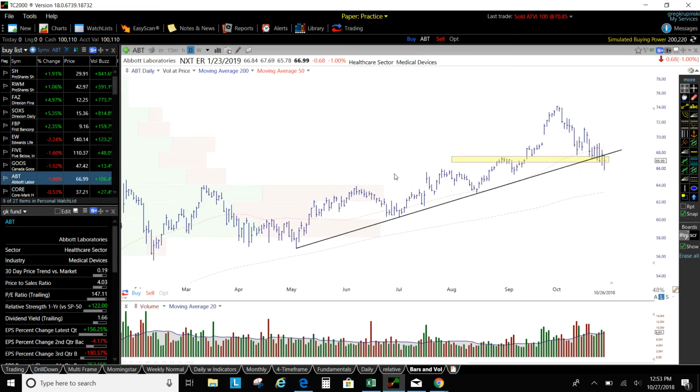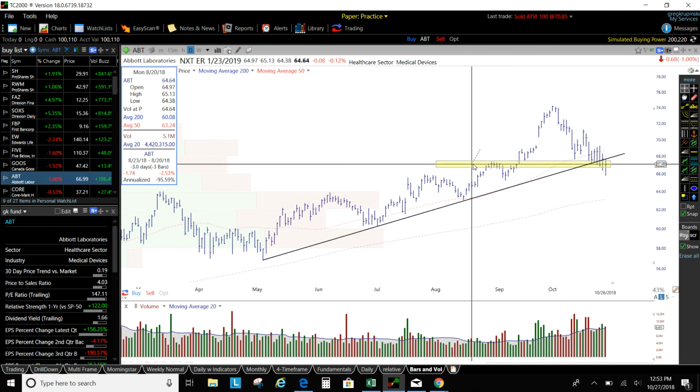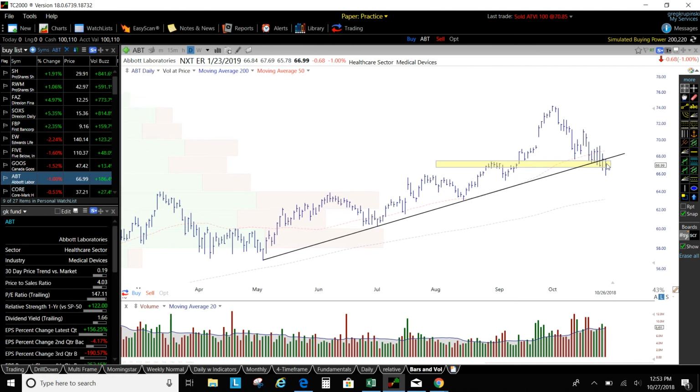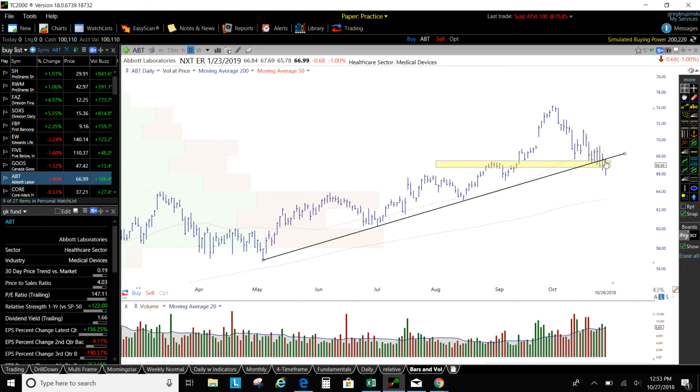ABT, Abbott Labs, this uptrend kind of broke, but it's fighting it. It looks like it might try to dig in here at this key $67 area. So if it moves above, we'll call it $68 or so, breaks out of this downward consolidation pattern, and reclaims that trend line, I think ABT has the potential to be a nice long entry next week.